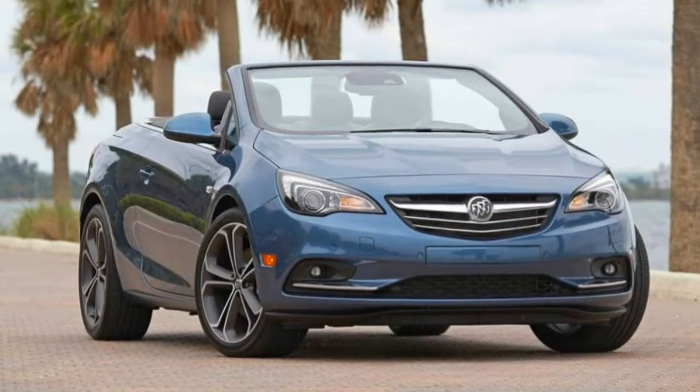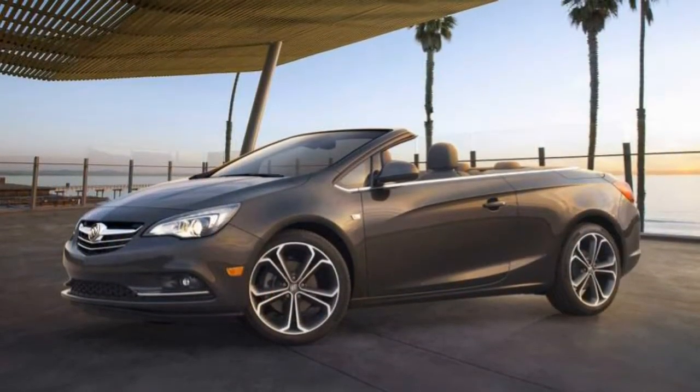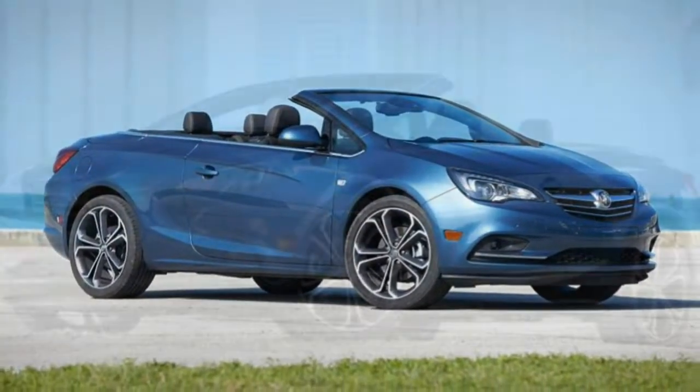The Ford Mustang convertible comes with a more powerful turbocharged four-cylinder engine, much more comfortable front seats, and a folding roof that will not interfere with trunk space.